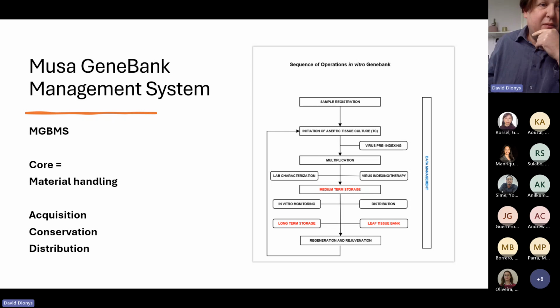The focus of the MGBMS. So what does MGBMS stand for? It's the MUSA Gene Bank Management System. And our core is the collection itself, or the material handling. Maybe I should put more emphasis still on handling than on material because it's the processes that we track. We start with the acquisition, as always. We initiate, we multiply, it goes into medium-term storage, and then the conservation process maintains it until we distribute it to our users.